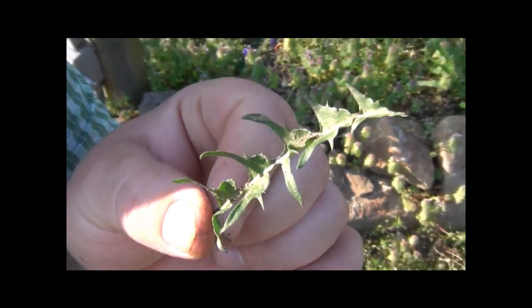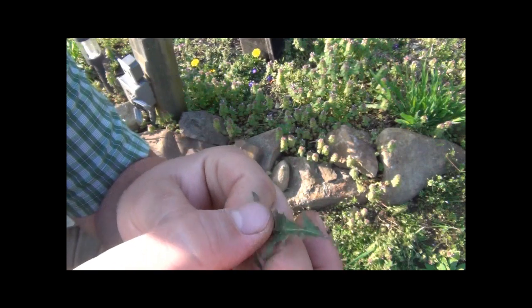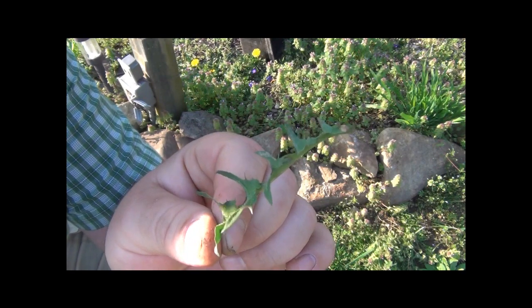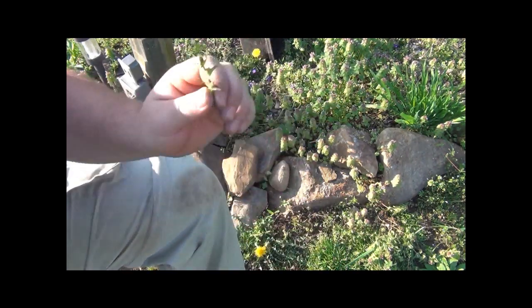We'll try to find it in the camera here. There we go. That's a dandelion green. It's a good and dirty one. It's like anything that comes out of the garden, just wash it good first. But these can be cooked down, or they can just be made into a salad.